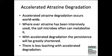So accelerated atrazine degradation occurs worldwide. I've tested soils throughout the US and Hawaii, and a lot of work has been done in Europe and other areas showing this phenomenon. Where the herbicide has been intensely used, the soil microorganisms can often metabolize it. With accelerated degradation, the persistence will be greatly shortened, but there's also less leaching.